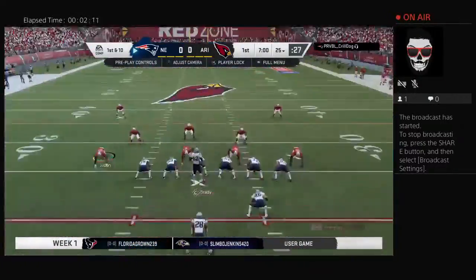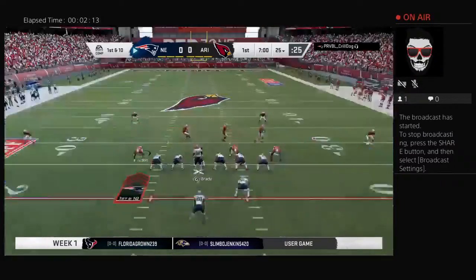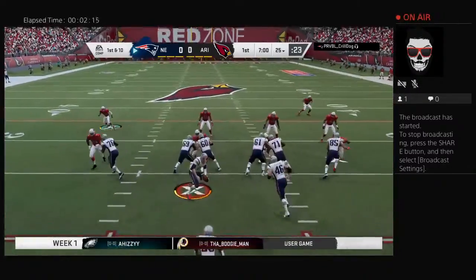Wait, set. Alabama, 380. Pick it up, guys. Pick it up. He's coming. He's coming. He's coming. Go, man.